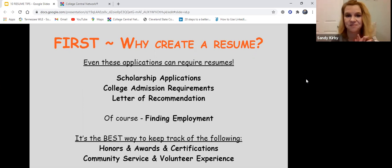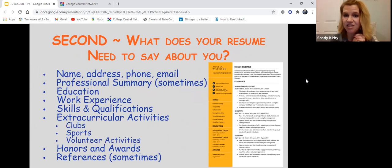Okay, the second thing is just going to be a basic overview of what you have on a resume. Basic, but your information, sometimes we call these statements at the top a professional summary, or you will see in this picture, a resume objective. Before, it would just say the word objective, and it would be, hey, I'm looking for an entry level job, blah, blah, blah. Those are really going away, that little statement.